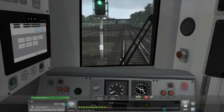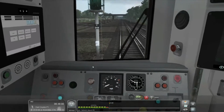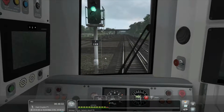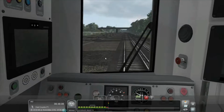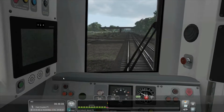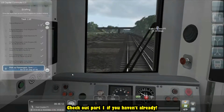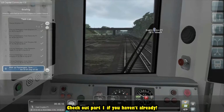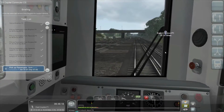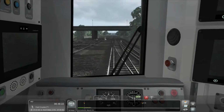Guys, we're almost there, and there we go, timeless bonus. Doors closed, and we go. We go for East Croydon at 7:01. So that's quite a journey. 16.3 miles. So we have to be there in like 13 minutes. It's gonna be quite a journey.